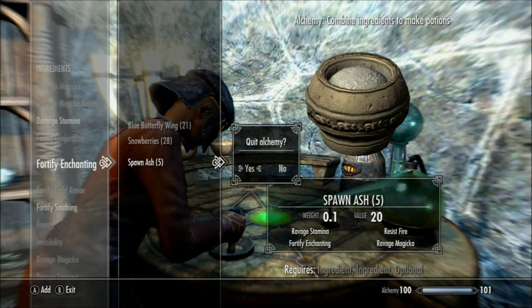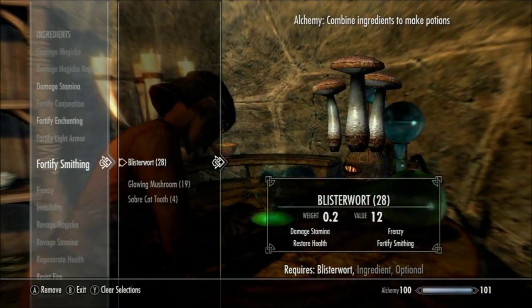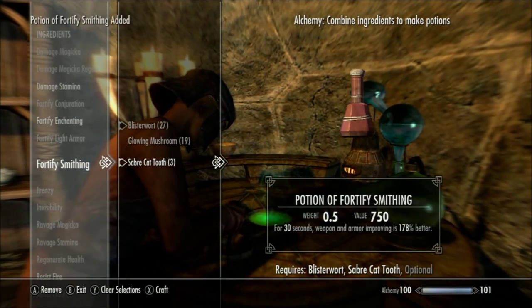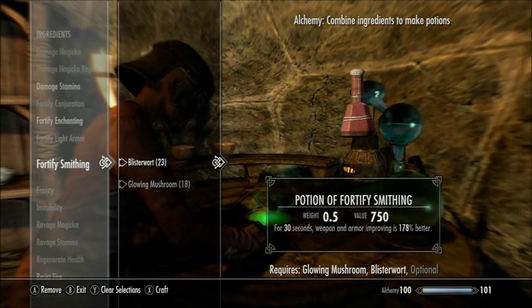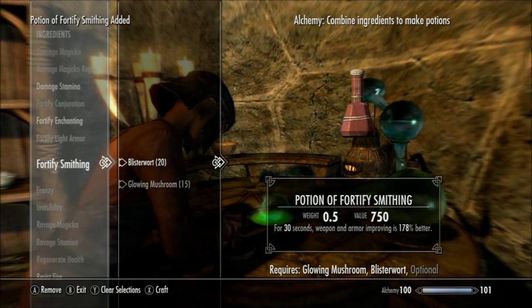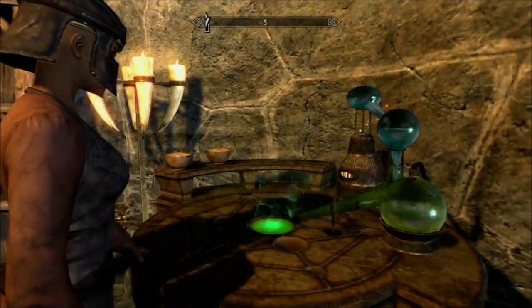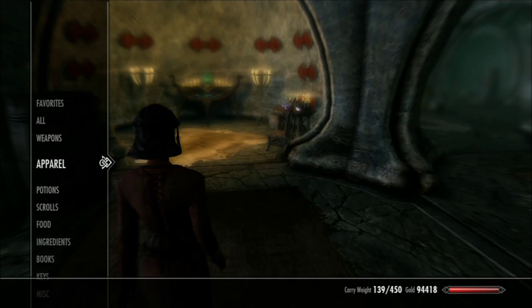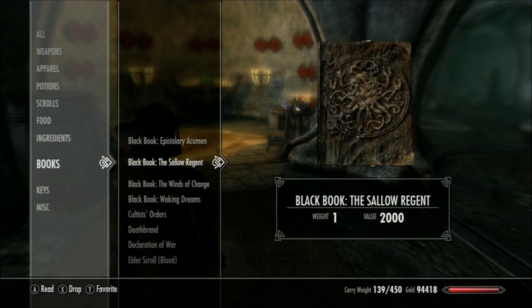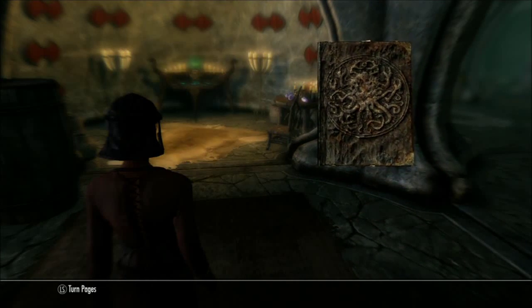And back out. Oh no, we won't. We'll actually make some smithing ones while we're here. And smithing is now 178. Right, let's go back to the permanent active effects, and change it back to the enchanting effect.